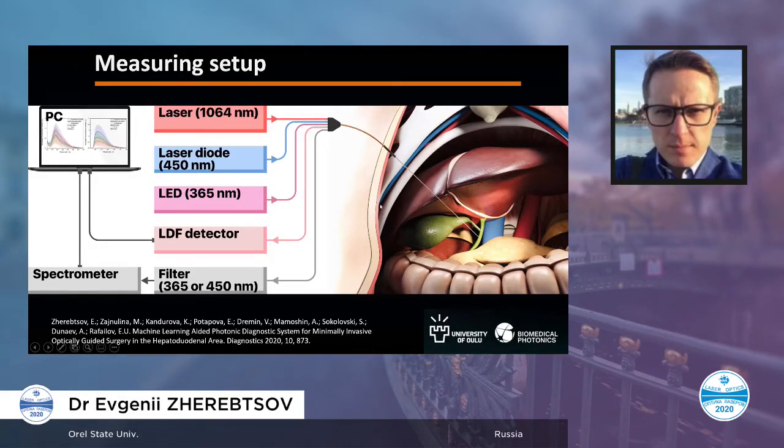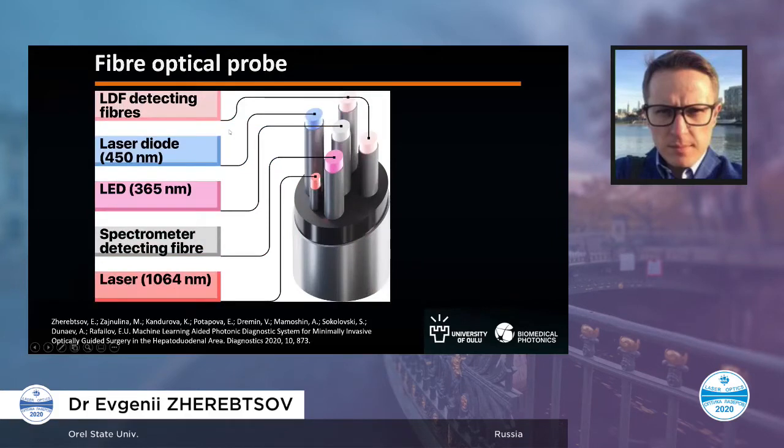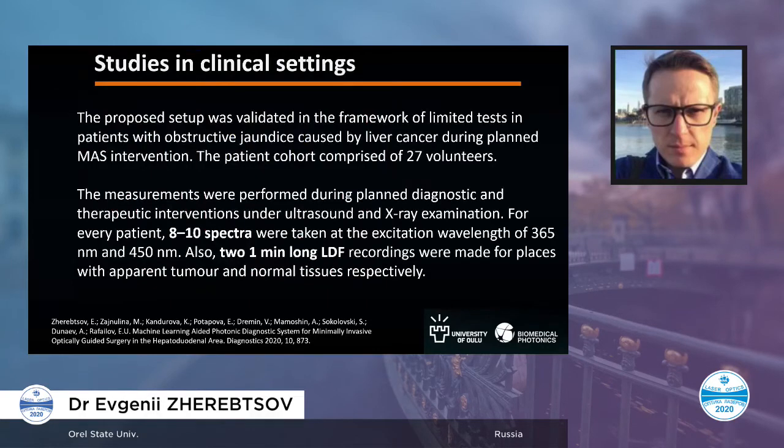We developed a system to do that measurement. The system can register tissue fluorescence with excitation at 365 nanometers and at 450 nanometers, and simultaneously with the fluorescence, we can measure blood flow using the laser Doppler technique with a laser at 1064 nanometers. The developed fiber-optical probe allowed us to implement the multimodal measurements simultaneously.